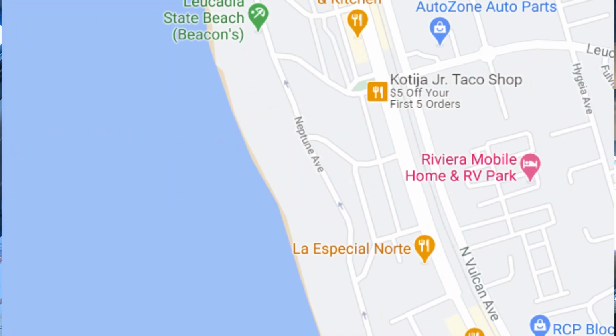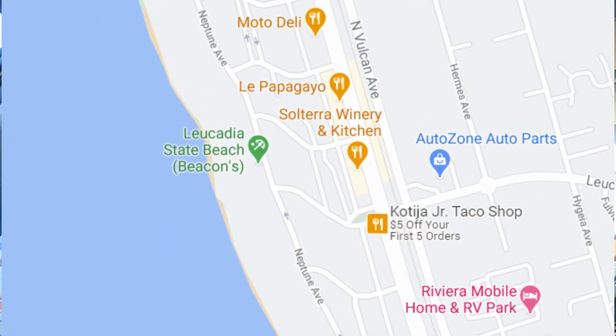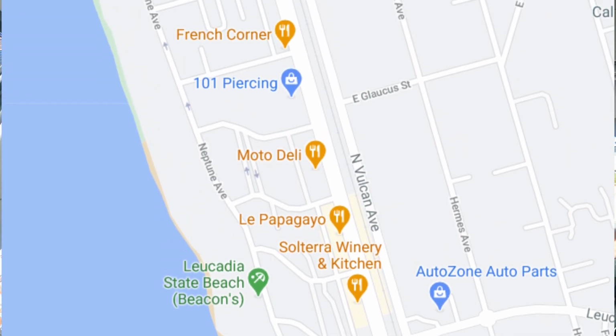And as far as this area compared to downtown Encinitas, it's a little more spread out. I think as a whole, there's more options as far as places to go and check out.